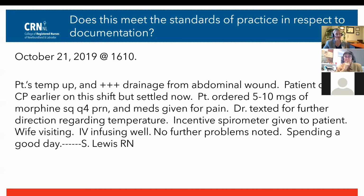Patient, I'm assuming CO is complains of. I never liked using the word complains of because they're not complaining, they're just reporting their symptoms to you. So I always used reports. CP, I'm assuming that's chest pain earlier on the shift, but they're settled. So what was the morphine ordered for? Did they actually give it? Or meds given for pain, but was it morphine? Sub-Q is not an approved, SQ is not an approved abbreviation.